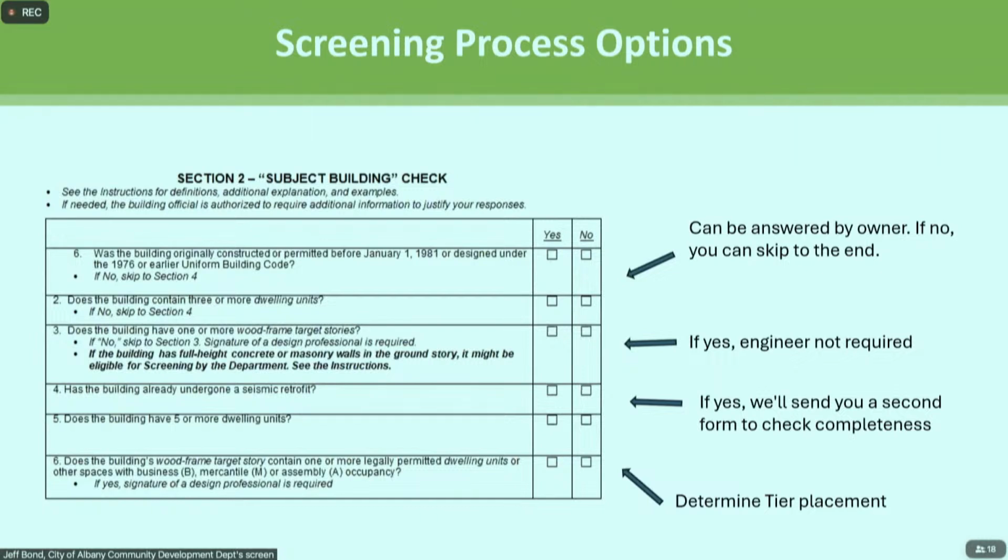If your building has already undergone a seismic retrofit, maybe it is a soft story and you had a soft story retrofit a few years ago voluntarily, you can mark yes on this question. And we have a second form that we'll do to make sure that it's a complete retrofit and that it meets all of our standards. And if it does, then you're all set. We don't want to make you get 2 retrofits for no reason. So there's kind of a secondary process to check on that retrofit.